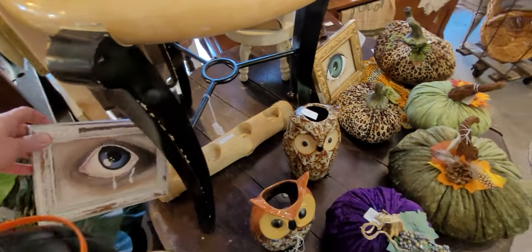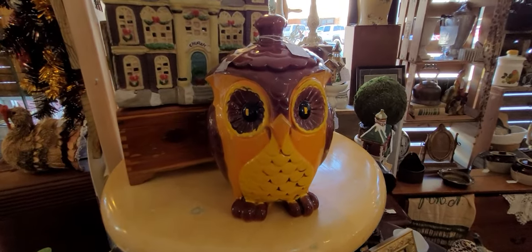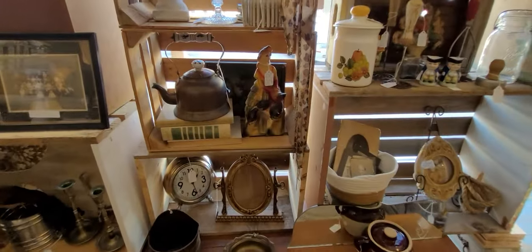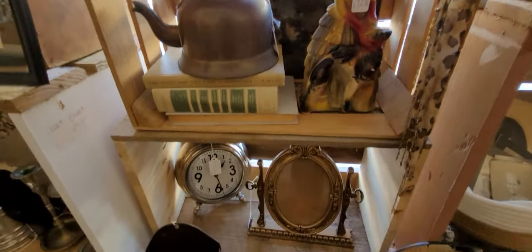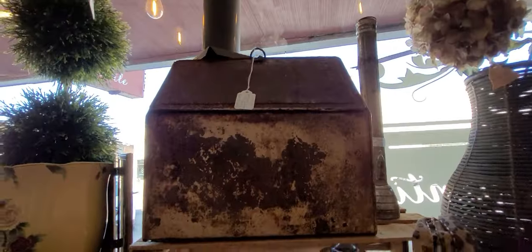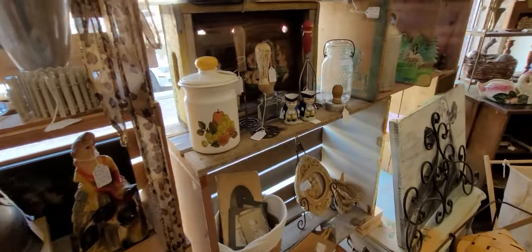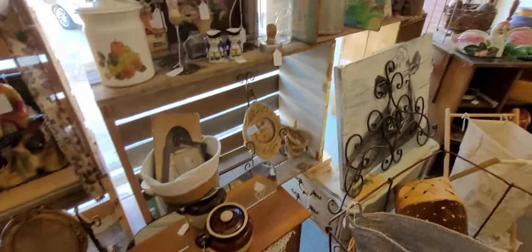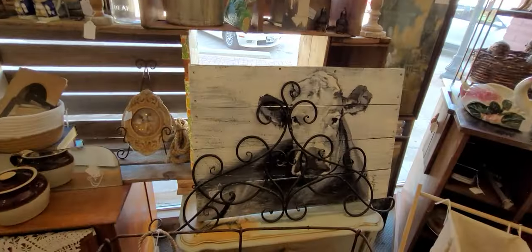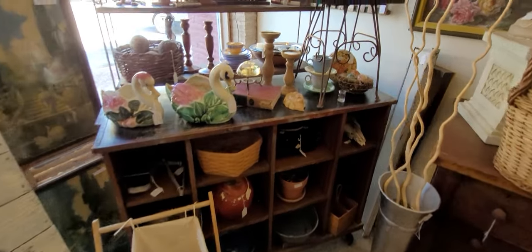$8. $18 for this cookie jar. I'm not kidding, guys. Not kidding when I say Vintage Mercantile has great stuff. There's another place down the street also that has great stuff, but we are in Vintage Mercantile right now. I wish I could show y'all everything.